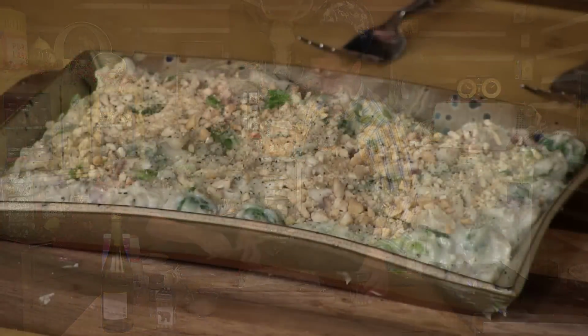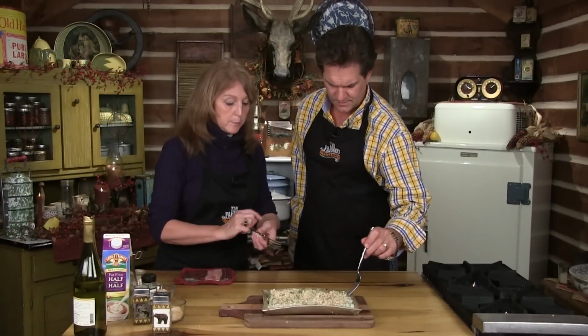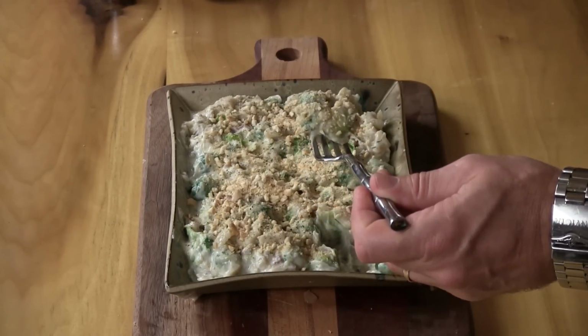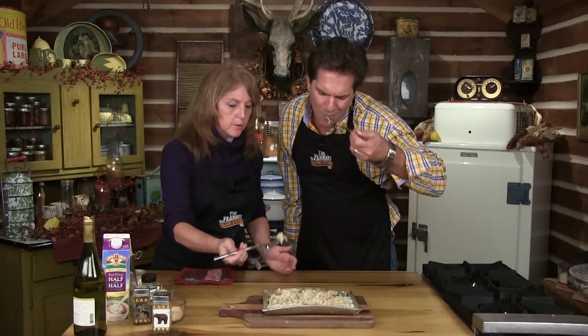And what do you think? Creamed Brussels sprouts. Yeah. Now we could bake this. We could put butter on top, but nah. I say eat it up. Now this is something you time. Ooh, look at the steam coming out. You time this to come right out. This will be the last thing you make. Right, the cream sauce.